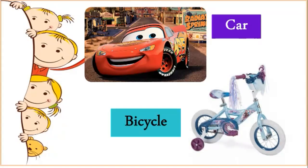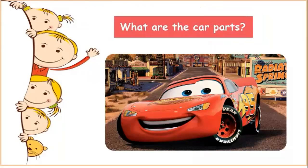They both help us go to different places, but there are some differences between the car and the bicycle. Maybe the car is faster and the bicycle needs a lot of effort from us to use it. So what makes the car easier and faster? Let's have a look at the parts of the car. Yes, let's learn about the parts of the car. What are the car parts?